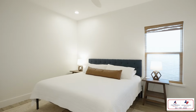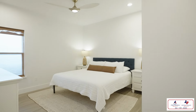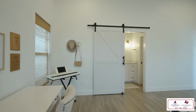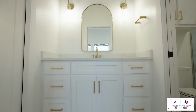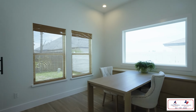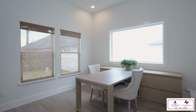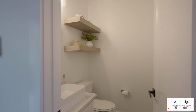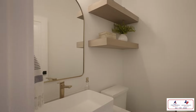In the middle of the home are 2 of the guest bedrooms. Each are generously sized and share this hallway bathroom. At the front of the home is a large bedroom with ensuite bath and walk-in closet. The 5th bedroom is currently being used as an office and has this great picture window offering water views while you work. The powder bathroom is located just off of the kitchen and the back door, cleverly accessible for guests.